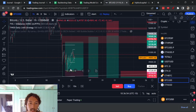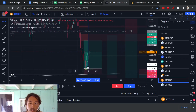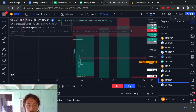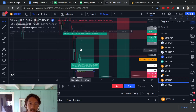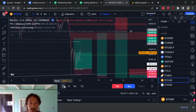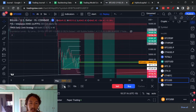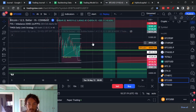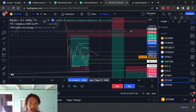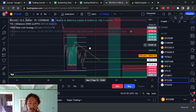Okay, so we actually had an inside ladder form, but for me, I don't consider it tradable because there's no gap. Yeah, okay. This is no longer valid, by the way, and it might make sense to try a breakout here. So this one, we stop out at break even.